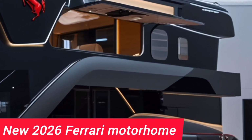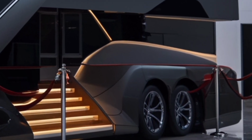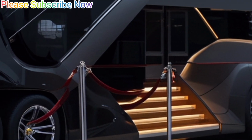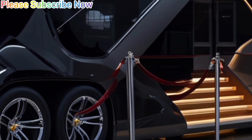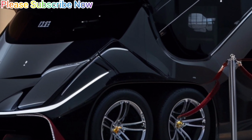Today, we're diving into something truly extraordinary. Ferrari has done it again, but not in the way you'd expect. No, we're not talking about another V12 supercar or a track-focused beast. We're talking about the brand new 2026 Ferrari Motorhome. Yes, you heard that right.